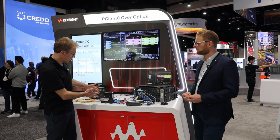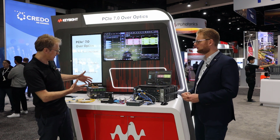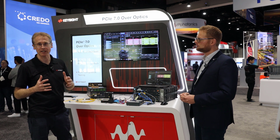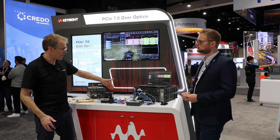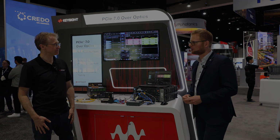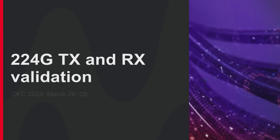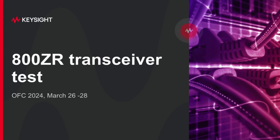And we are using technology, linear pluggable optics, which has been developed for Ethernet, to transmit a 64 gigabaud PAM4 signal over the fiber. This linear pluggable optic consumes 40% less power than its retimed counterpart. And at the end, the whole optical I/O here consumes only 9 picojoule per transported bit. Further to this, we are focusing on emerging test needs in the data centers, such as linear drive optics, validation of 224 gig, the pathway to 448 gig, and 800ZR.